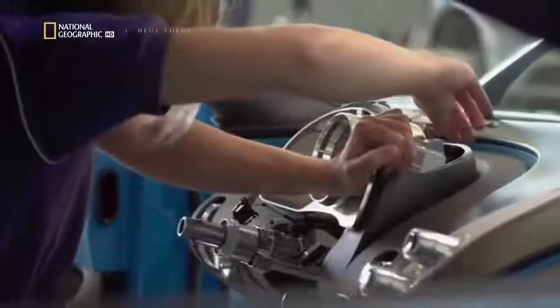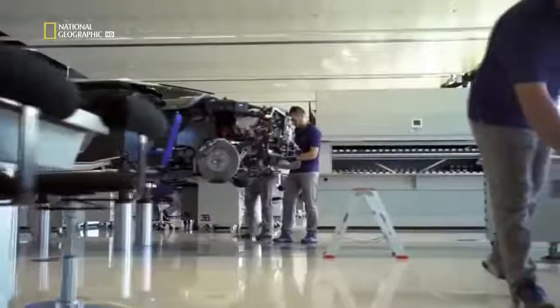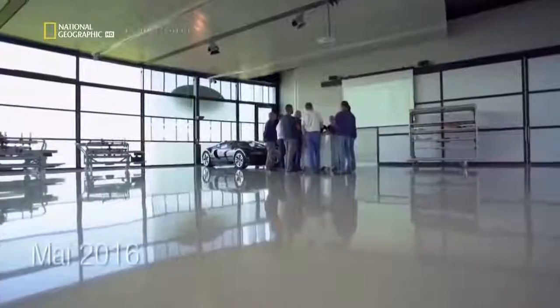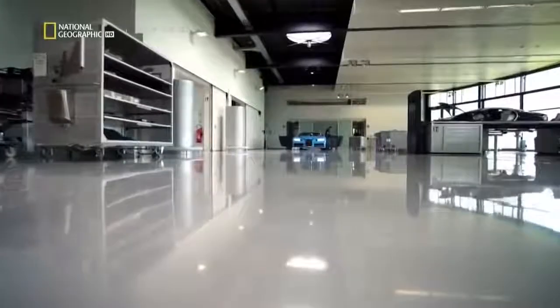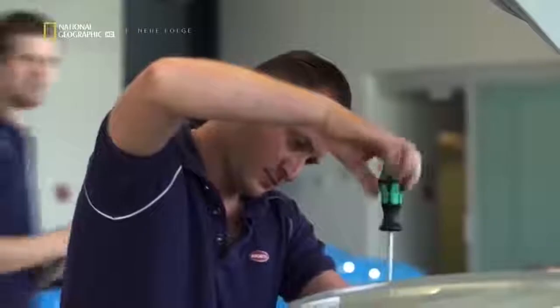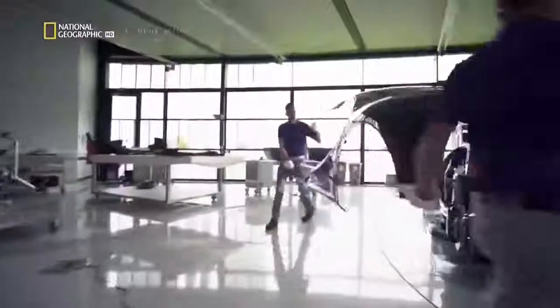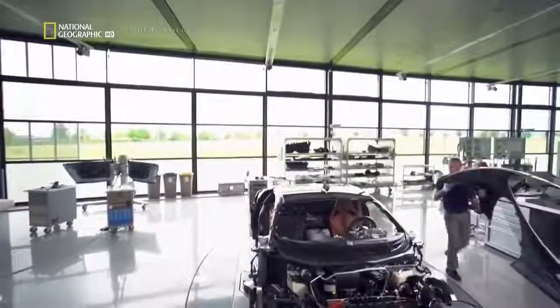Everything here is artisanal, and there's rarely a rush. Yet today, the pressure is palpable. It is just 6 months before the brand's newest hypercar begins production. We have a short period of time to get going in our factory, so the next race is running. Just 500 cars will ever be built, and each one carries a 2.4 million euro price tag before options.